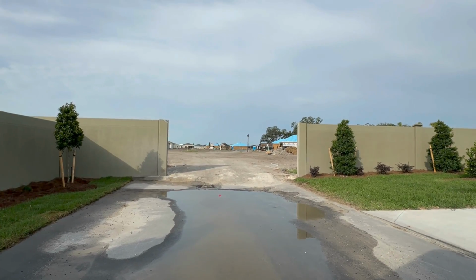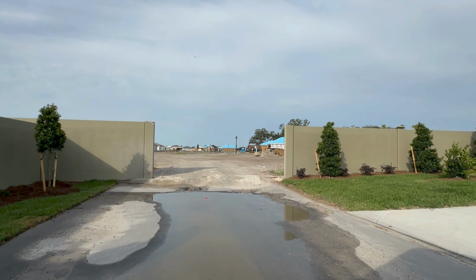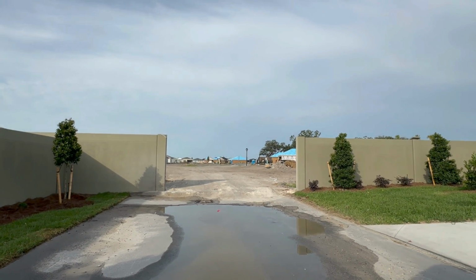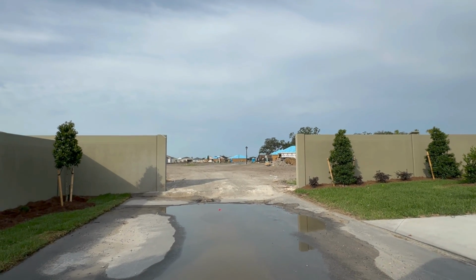Now this is opened up. They haven't closed it all. That's so they can get in and out. It was just for access. So that this gap right here will be closed off.